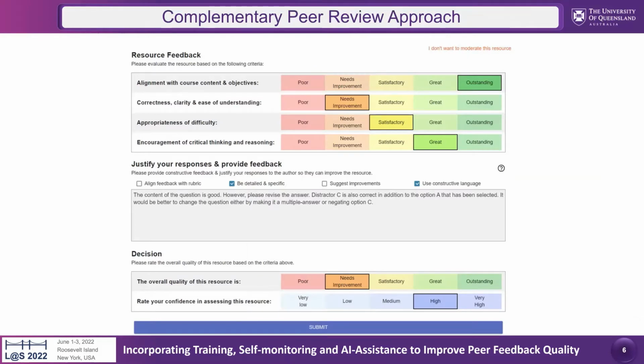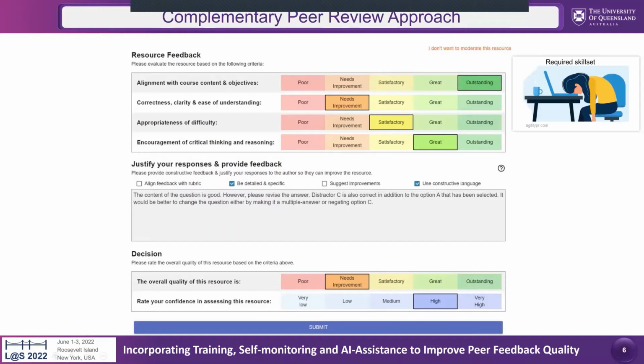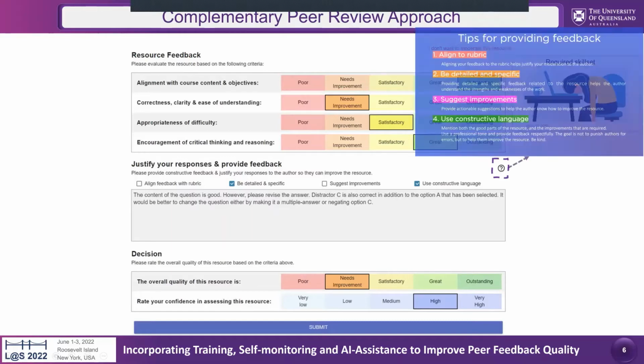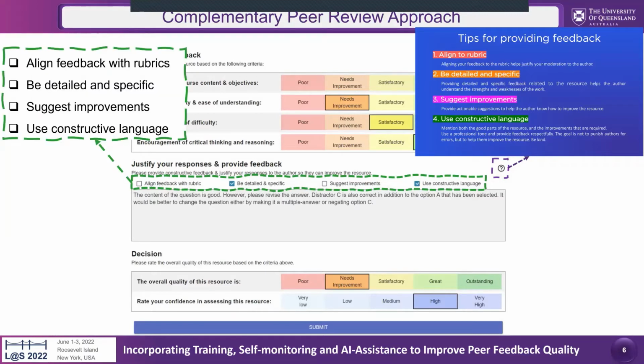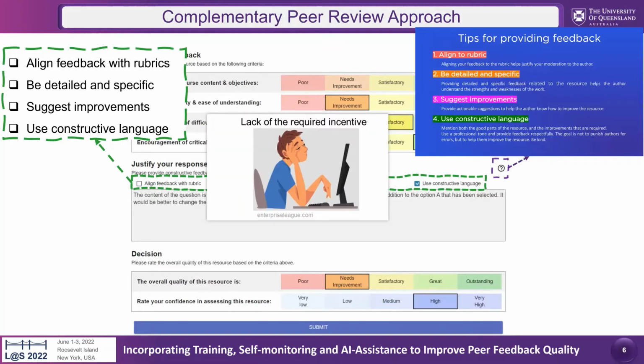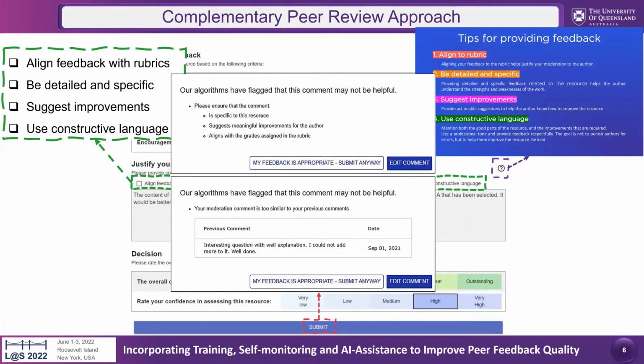This paper presents a complementary peer review approach to help mitigate these shortcomings and improve peer feedback. For the required skill set, tips and training materials with examples are provided on how to deliver effective feedback. For the lack of agency to monitor their work, a self-monitoring checklist is incorporated to help students track if their provided comments follow the best practices for writing effective feedback. And finally, for the lack of the required incentive, quality control functions are developed that automatically assess the quality of the submitted feedback and ask students to improve if necessary.